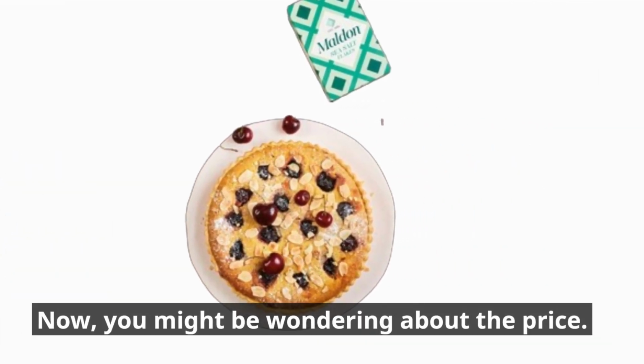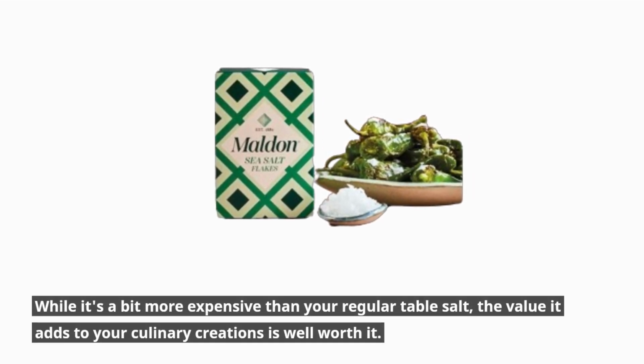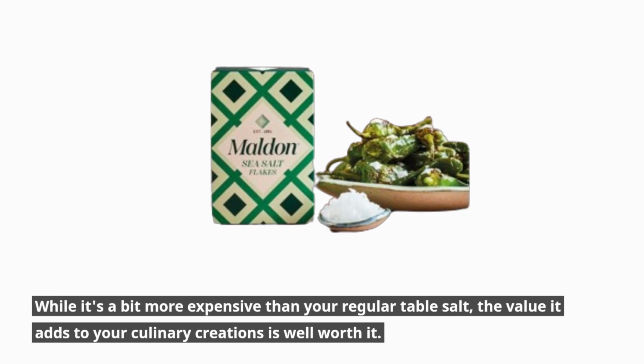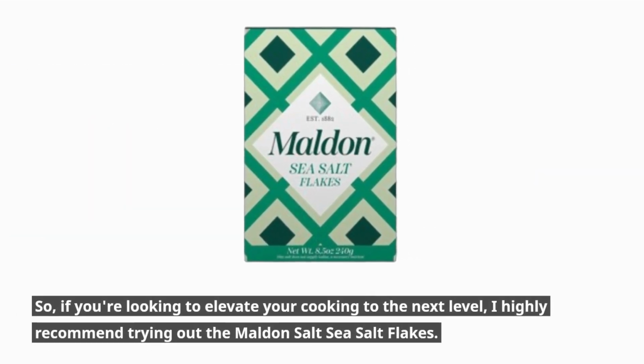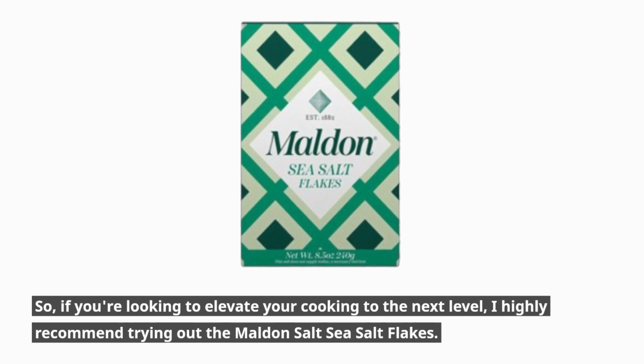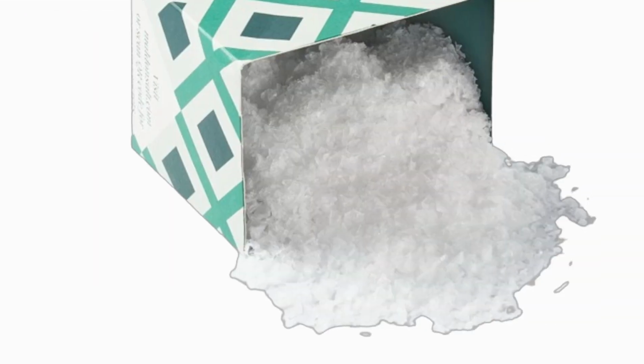Now, you might be wondering about the price. While it's a bit more expensive than your regular table salt, the value it adds to your culinary creations is well worth it. So, if you're looking to elevate your cooking to the next level, I highly recommend trying out the Maldon Salt Sea Salt Flakes.